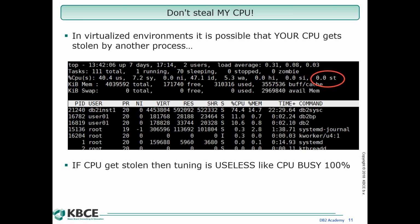And you can typically see that, for instance, here in the Linux top, at the end, there is this with the red circle, which is the stolen CPU. If you see that the stolen CPU actually is not 0, then you have a huge problem, at least for this Linux you're looking at. And if that number goes up, then tuning more or less becomes useless, because there is something going on in the box: you don't have the amount of CPU which you think you have, and that is a very bad thing. So be careful not to overcommit if you are in a VMware environment.